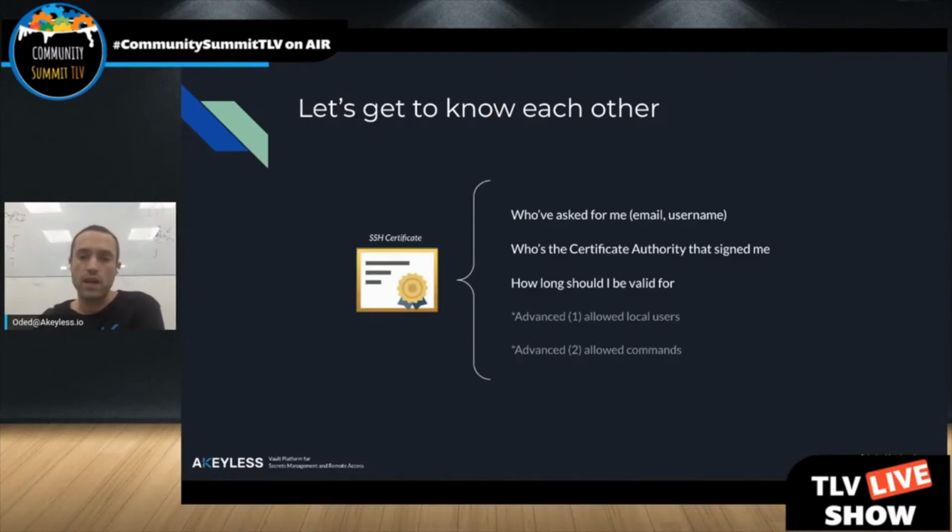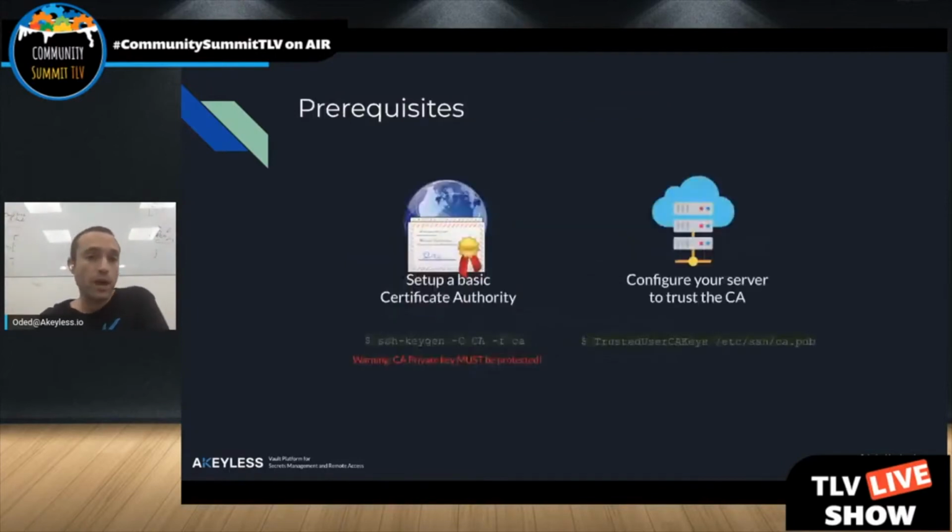Basically, a certificate can say that you are allowed to use only a certain local user or run certain commands. But that's for more advanced privileged access scenarios and so on. In terms of prerequisites to work with SSH certificates, you would need to do two steps.